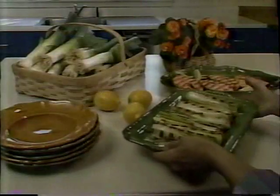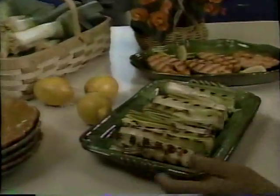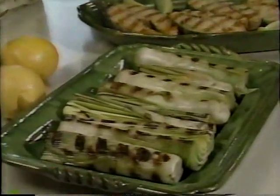Okay, I've let these cook about 8 minutes on one side. Now I've turned them all, and they'll cook for about 6 minutes more on the other. Just look at those grilled leeks and salmon. Low-cal, elegant, and easy.